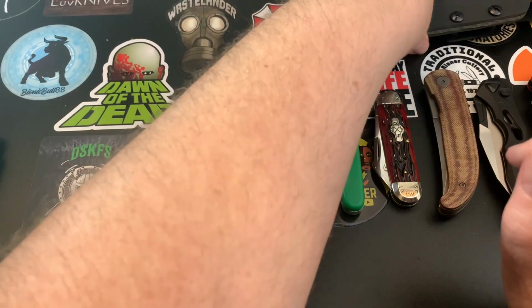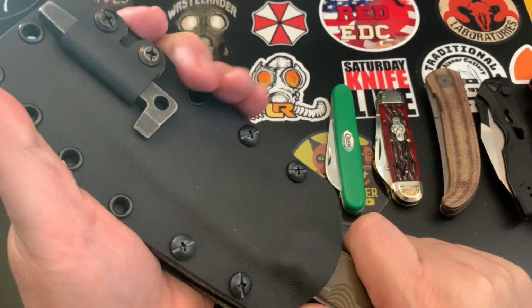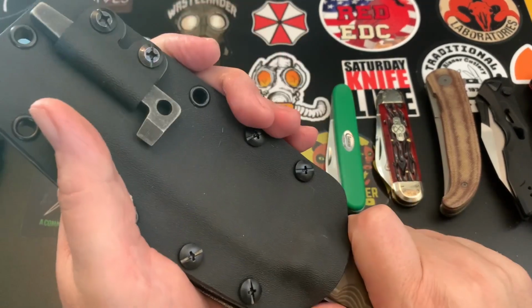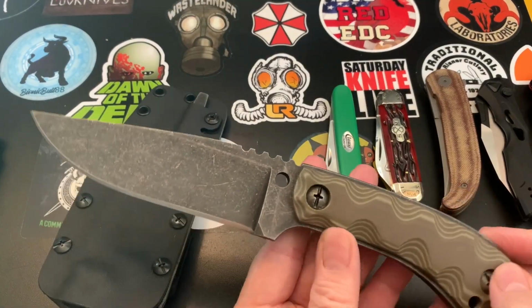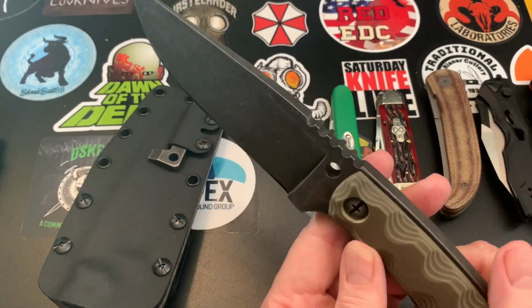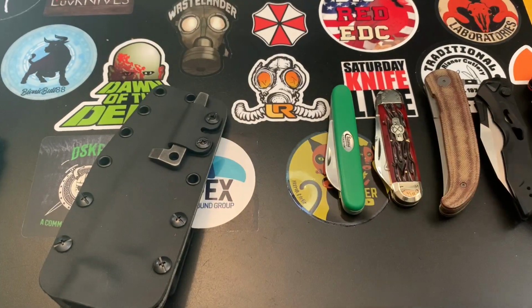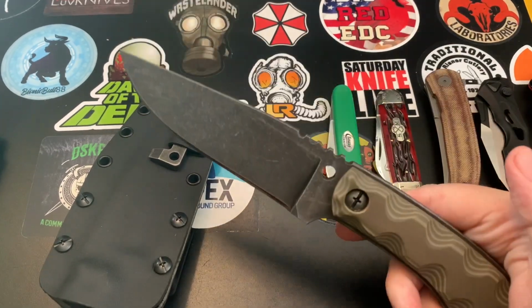So, as I was saying, I have a lot of big knives, machetes. I have bigger knives than this, but I would rate this knife as my most intimidating knife. If I saw a person coming at me with this knife, man, I would be intimidated.